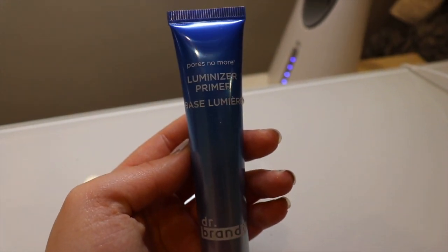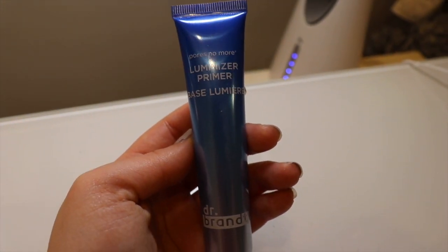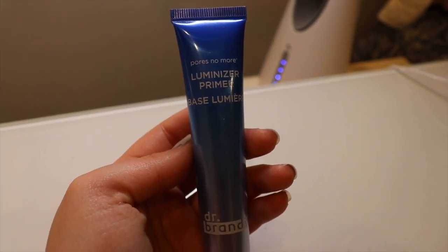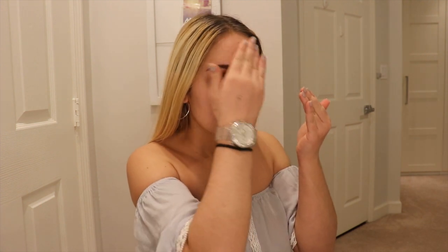Brandt Pores No More Luminizer Primer. I actually got this from my sister. I've never tried this before. I went digging in her makeup to see what she has. I asked for her permission, so don't think I just took it from her. But I saw that she had this primer that I had never tried before, and I'm like, you know what, let me just try it.